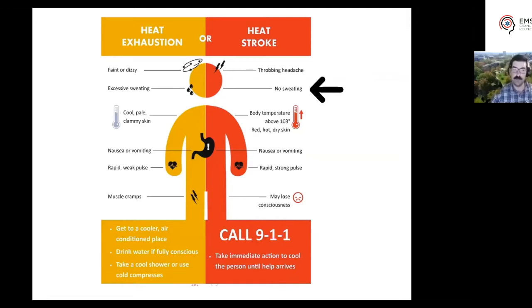It's more associated with classic heat stroke, where a patient more or less gradually gets hotter and hotter and hotter, and their compensatory mechanisms start failing. So if anything, it's associated with classic heat stroke, but even 50% of those patients will still keep sweating.